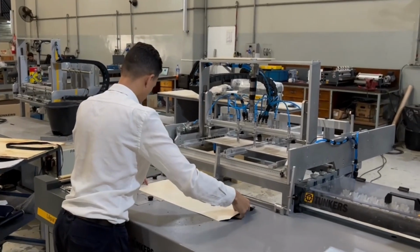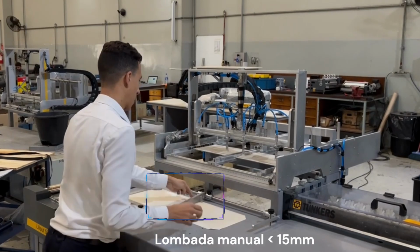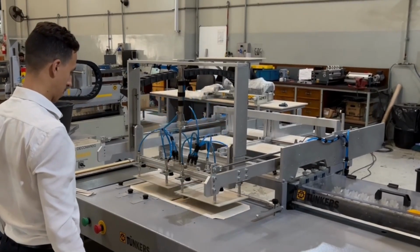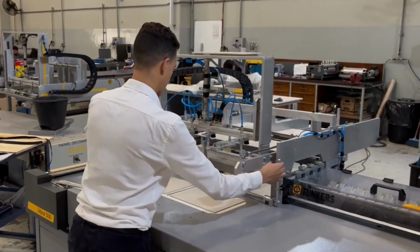Okay, so we've covered the machines, the glue, the support, even the lead times. It sounds like Tünkers has thought of everything. Wait, there's one more crucial detail we need to discuss. Payment options. Right. No deep dive would be complete without exploring the financial side of things.